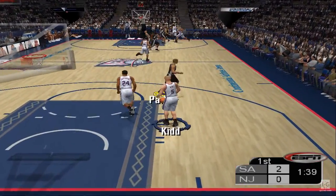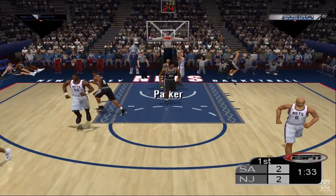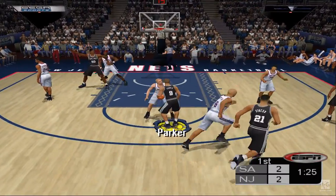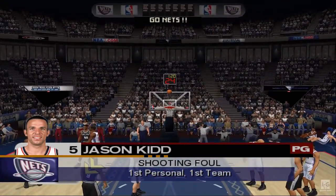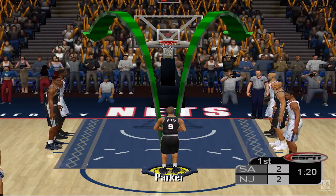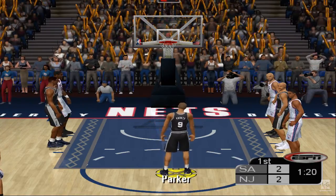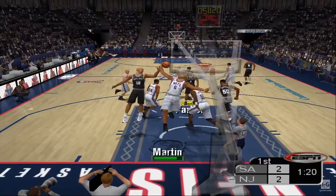Jefferson inbounds the ball. Switch. Kidd takes off. Gets the layup. Robinson is looking for the ball. Parker pulls the trigger from 18. Gets fouled. He'll shoot a pair. Easy call right there. He was mugged. He can't get the first. He misses them both. Rebounded by Martin.